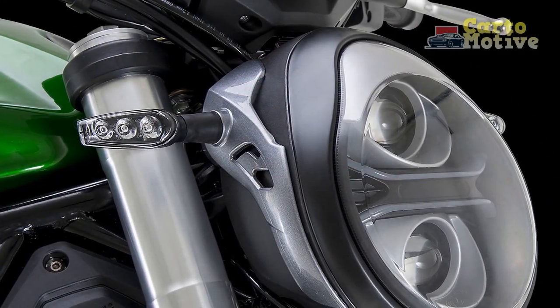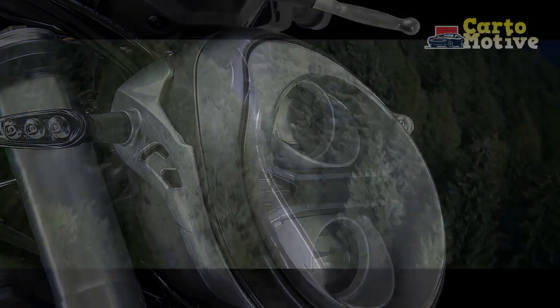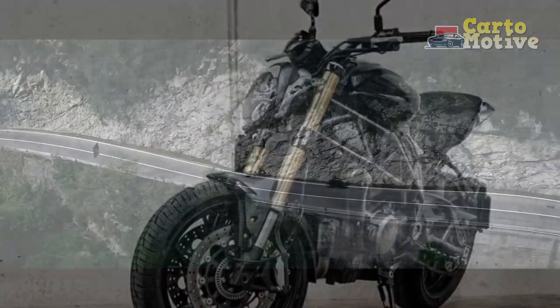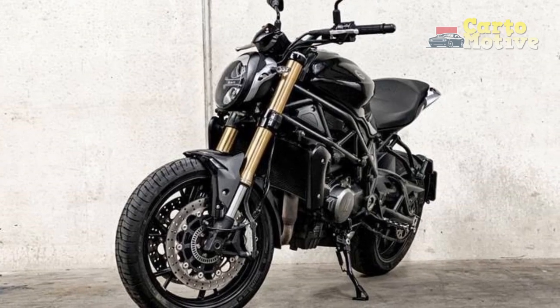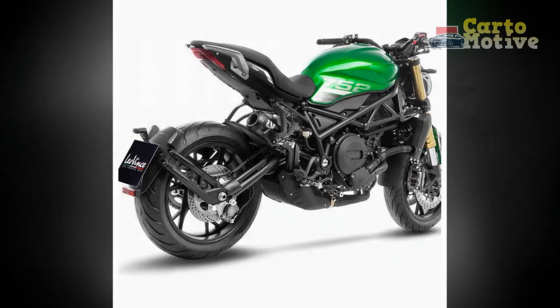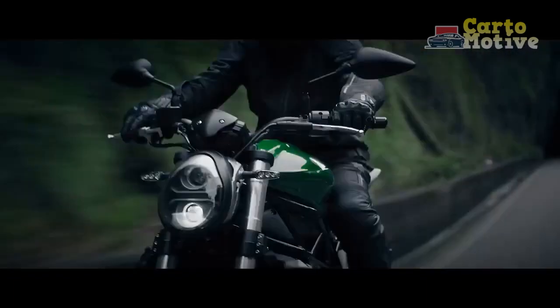Performance and engine. The heart of the Benelli 752S lies in its potent 754 cubic centimeters parallel twin engine. Delivering a healthy 75 horsepower and 66 Nm of torque, this liquid-cooled powerplant strikes an ideal balance between exhilarating performance and everyday usability. The smooth power delivery ensures effortless acceleration, making it equally suitable for spirited rides on winding roads and comfortable cruising during daily commutes. A 6-speed gearbox with a slipper clutch provides seamless gear shifts, adding to the overall pleasurable riding experience.